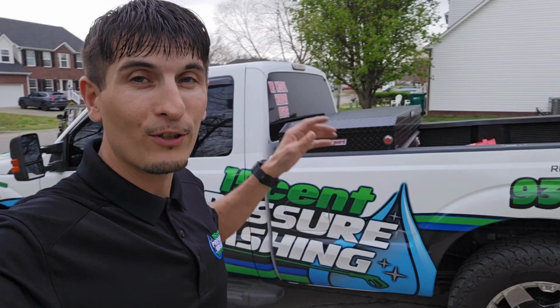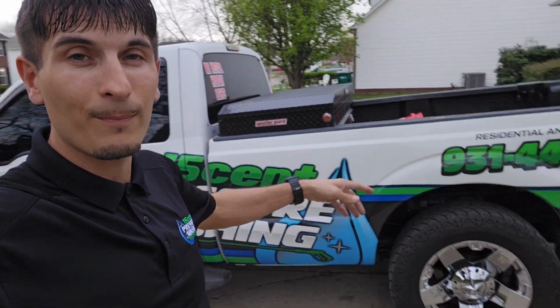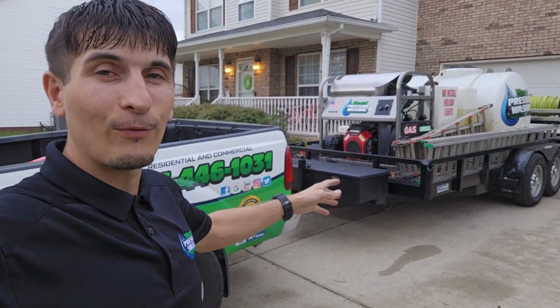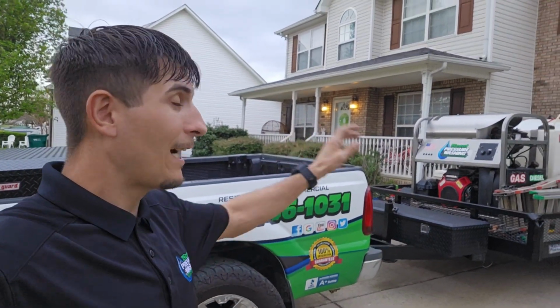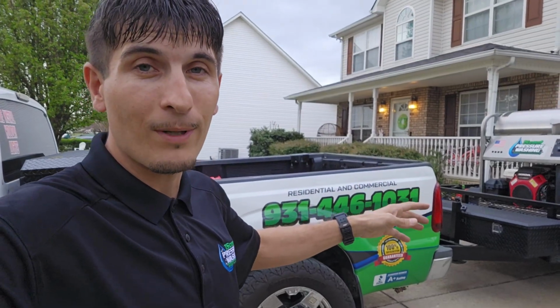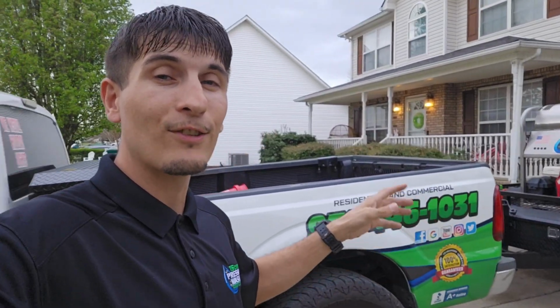On the other hand, we're going to talk about the big boy rig. We're going to talk about the truck wrap, and we're going to talk about the big boy trailer itself. Now, a lot of you know how this trailer is set up, but for those who don't, we're going to show you guys around. We have done a few upgrades on the trailer. I'm looking forward to showing you guys as well. Let's get to it.